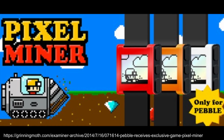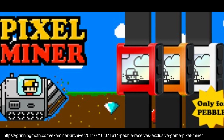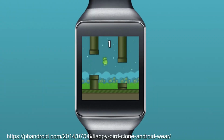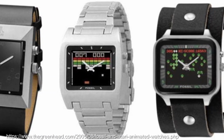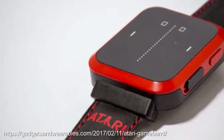Modern gaming in a watch is particularly present within the realm of smartwatches, including things like Pixel Miner on the 2014 Pebble Watch, the suite of Android-based games on Android Wear-enabled watches like the Samsung Galaxy, and of course, the Apple Watch. The tradition of more conventional gaming watches does occasionally pop up with the odd Fossil watch, but they are periodic novelties rather than a sustained line. There was even this Kickstarter for the Atari Game Band, but that isn't the end of our story.